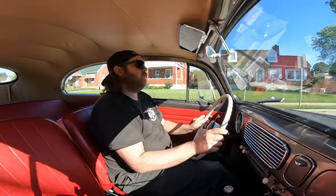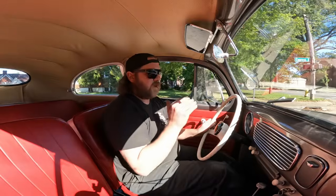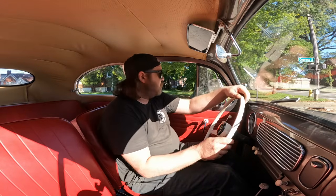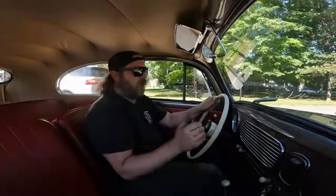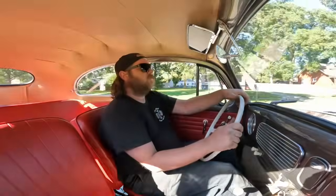All right, guys, I can actually talk in here. Yeah, I'm getting on the brakes, but I can hear myself think. Go back to the first in-car video, or for that matter, anytime I've driven this car, and you can hear the noise I'm talking about. It's very mechanical. It's engine RPM dependent. So it wasn't driveline dependent, because this sounds normal. It's a night and day difference.